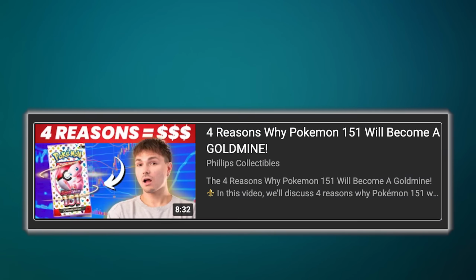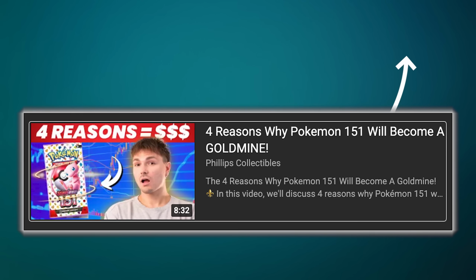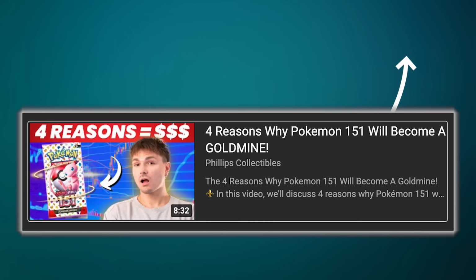The reprint Japanese 151 had was bigger than any I've ever seen within my time in TCGs, and to say they went hard would be an understatement. Pokemon literally made a statement with this set and the reprint. They flooded the market. Though, this still is the original 151 Pokemon, and I always speak very highly of why I believe Pokemon 151 will become a goldmine in the future, and you can see that in this video here. Feel free to watch that video to gain more perspective on 151. Though this seems like an incredibly obvious pick to be a candidate to rise in the future.